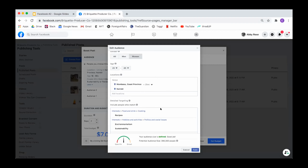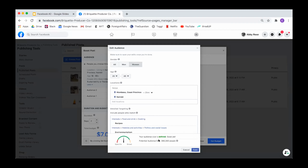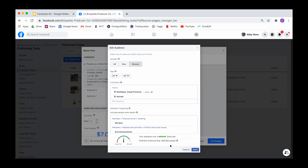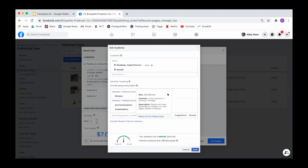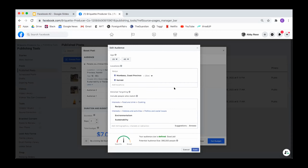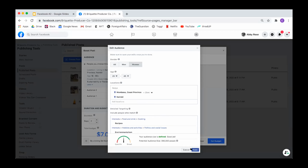Right, yeah. And as you can see down here, you can see the potential audience size as you refine your audience. The smaller the audience is, the cheaper it will be in the end, the less you'll have to spend per day. So I just refined it a bit more, and the audience size almost cut by a third. So you can just play around with refining the audience to get an audience size that you want.